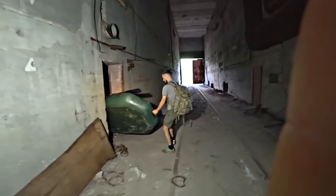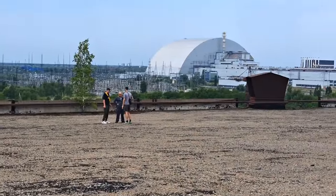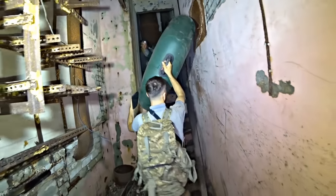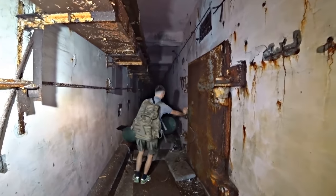We dredged the boats into the Chernobyl reactor. Now we're going to the turbine hall of the 6th unfinished power unit of the Chernobyl nuclear power plant. And we'll look for the same tunnel for the shelter. Boats at a nuclear power plant, so crazy.